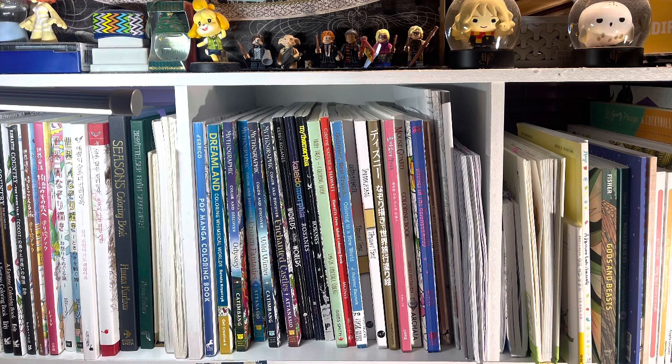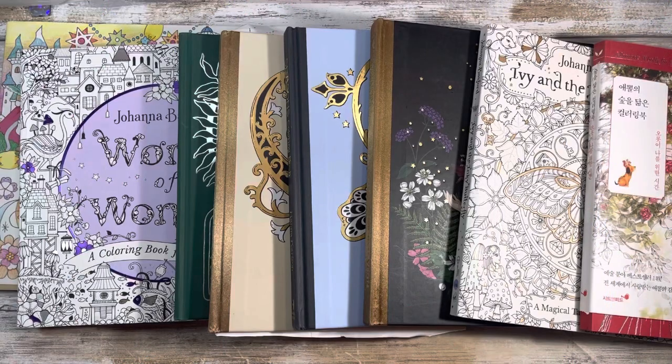I've got 3 bookshelves worth of books, and the way that I store them, I'm going to be doing shelf by shelf. So this is all the things from bookshelf number 1.